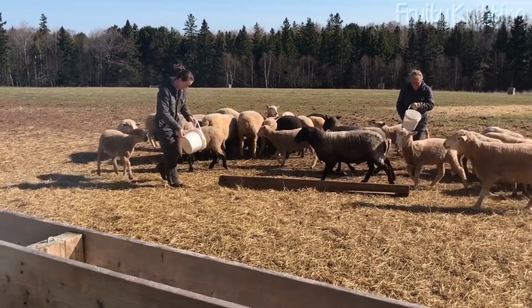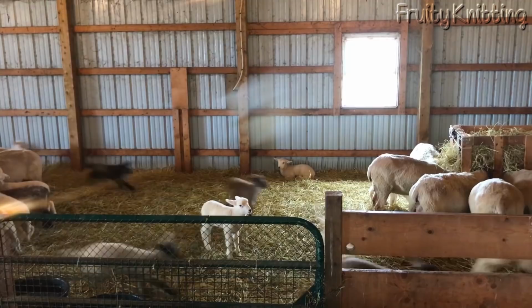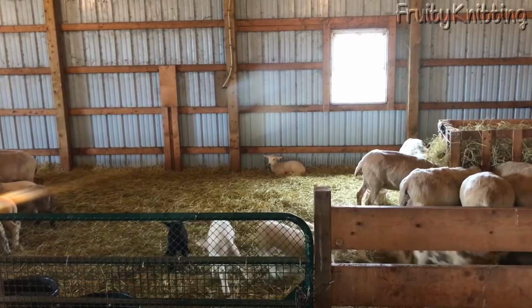Here on the island, the most popular breed is the Canadian Arcot. The Canadian Arcot is actually a really interesting story because it was developed by the government of Canada as part of an experimental program to optimize a sheep breed for use in the Canadian climate, and one that could be raised both indoors and out on pasture as desired. It's a combination of a lot of different breeds actually that they mix together to create the Canadian Arcot.